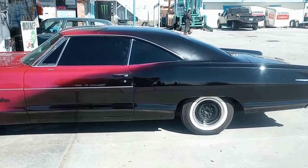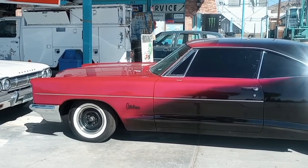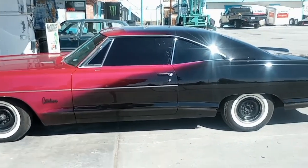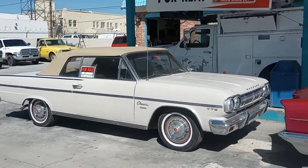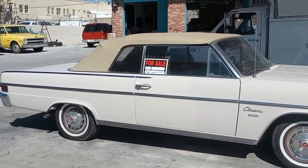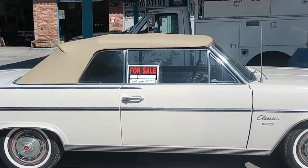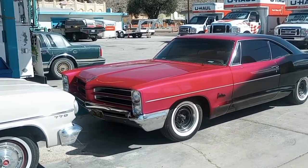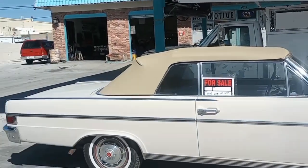As we continue on here, I spotted a couple of classic automobiles. This old Pontiac Catalina, which is a very cool looking car. And then right next to it's an old Rambler Classic. It actually says the Rambler Classic here is for sale, if anybody's interested there. See the front of that Catalina. Very nice paint job.